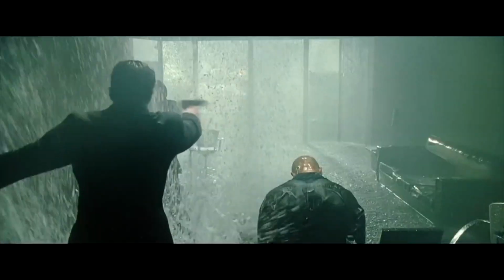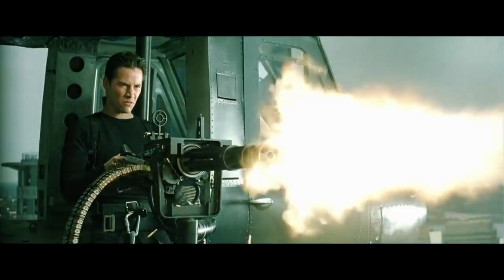Of course she friggin' believes it now. Never mind the fact that he just saved her life and stopped her from falling to her death. It's the fact that he was able to man that minigun and hit everybody else in the room but Morpheus in the middle. That's impossible.